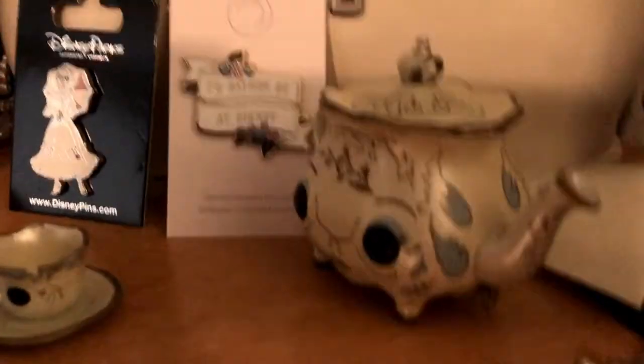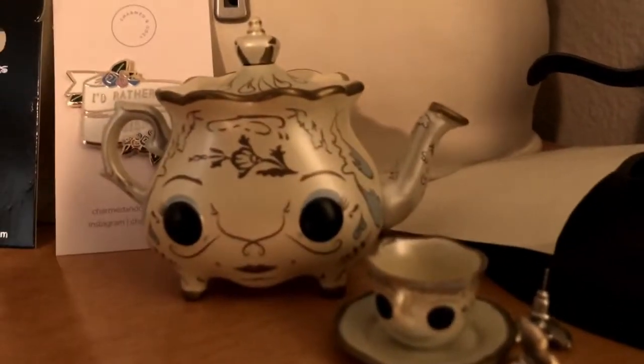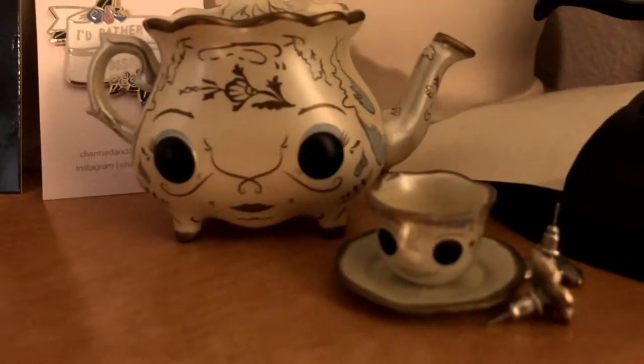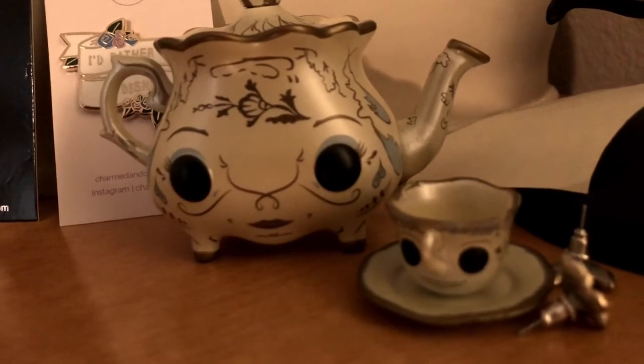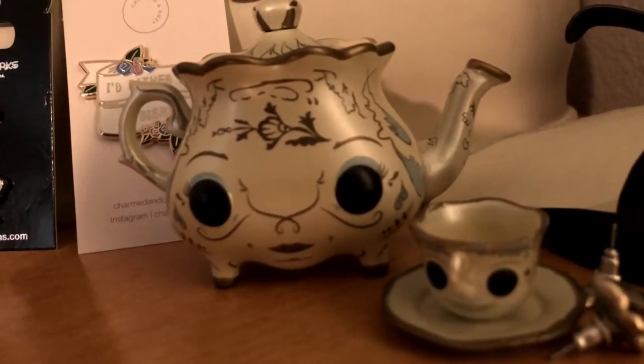Then down here, I have a Funko Pop Mrs. Potts and Chip that is from the live action Beauty and the Beast. My brother got me this for Christmas, and I just kind of keep them on my dresser as a decorative little thing, because I'm not a huge fan of Funko Pops. I think they're kind of weird looking, but these ones are kind of cool, so I keep them out.